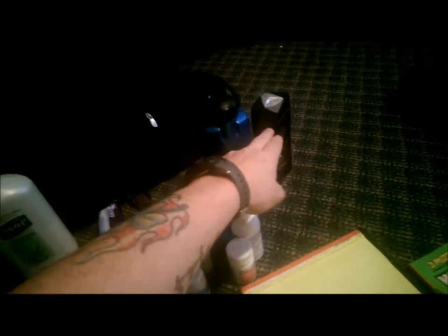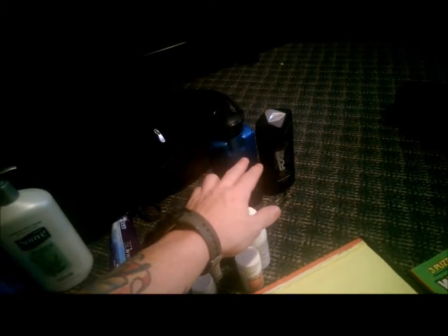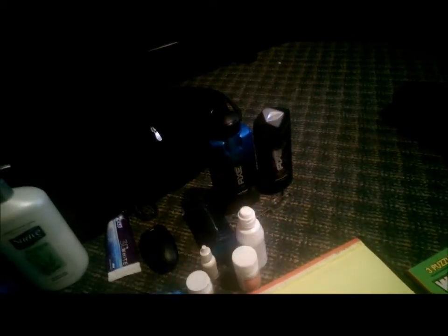Shampoo and body wash. If you don't bring both of these, I suggest getting a 3-in-1, which is shampoo, conditioner, and body wash all in one. They do cost a little bit more than just the separate ones.